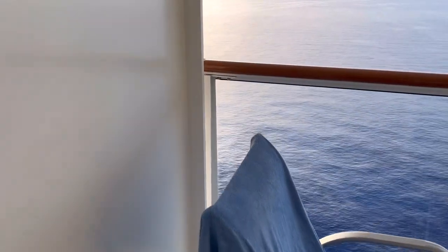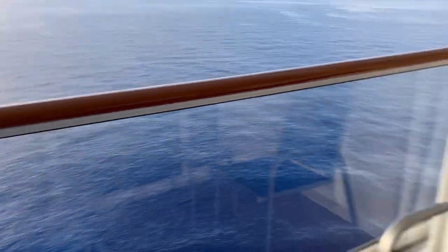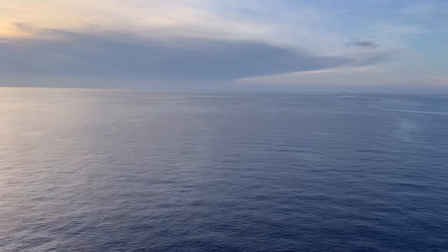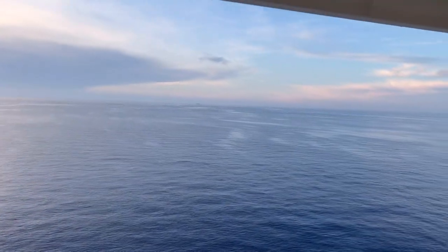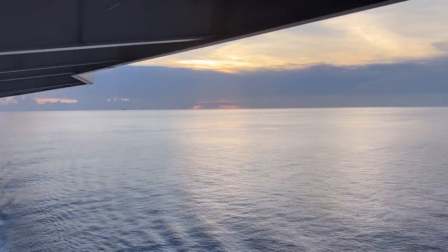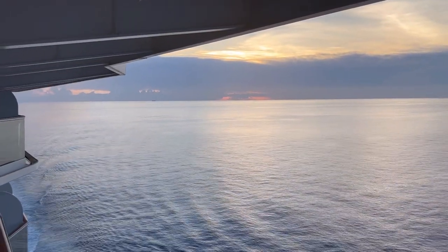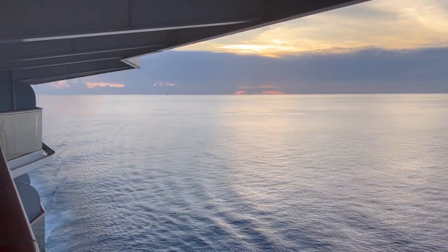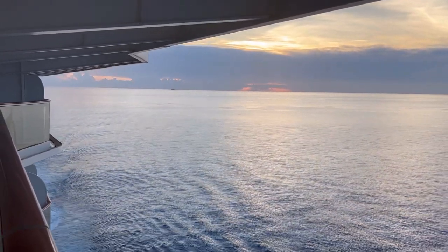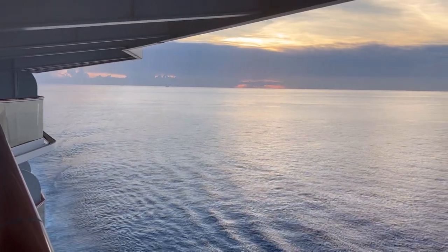This is the best part about this room, in my opinion, is the fact that I have my own balcony with two chairs and a little table. And more importantly, this amazing view of the ocean. Just can't beat that. And it looks like down this way there may be some weather, but it's not affecting us right now. So anyways, that's my room and the balcony, and I'll show you more of the ship and of the destinations that I travel.